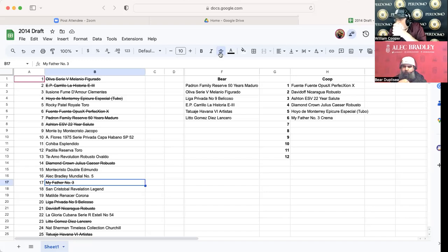I'm going to piss you off again, Bear. I love this blend. It was a new brand that year, but it's a brand that now has a good decade in the market. And I'm going with the Matilde Renaissance Corona.